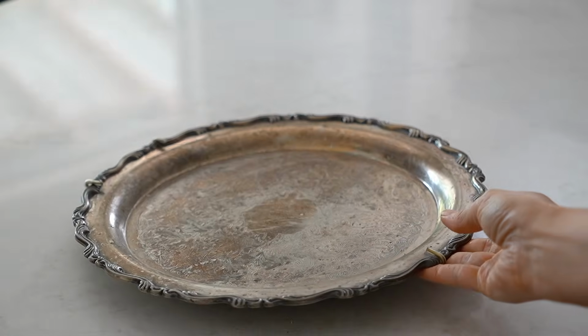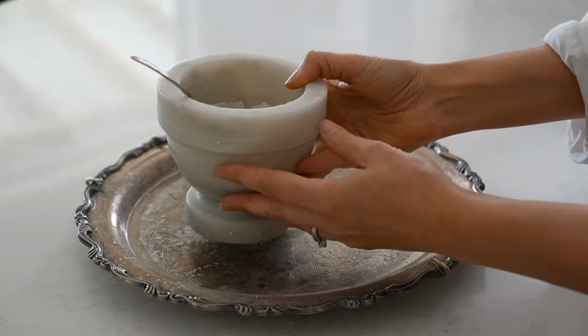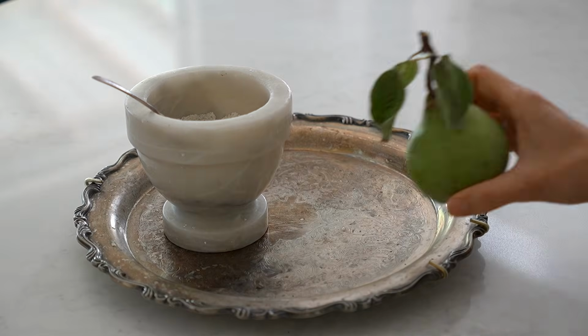So let's put together just a very simple vignette so you can see what I'm talking about. This vignette is taking me under 1 minute, so it can be done quickly. First of all, we're gonna take a tarnished silver tray, and I'm gonna use this as my anchor piece to kind of group everything. I'm gonna set this down. Then I have a contrasting color item that is this marble mortar, and I keep our sea salt in here with a little spoon. Next, I'm going to grab a pear that came off my pear tree.